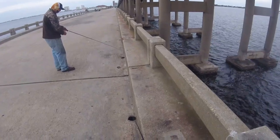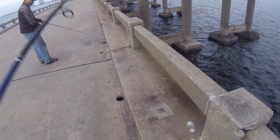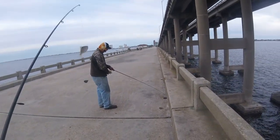I haven't even gotten a bite yet. Oh, there he is. Oh, I got one. Got one. Oh, this one's bigger. Oh, no. I'm not going to get him. What? No. Wait. What? I got him. Ha! I won the challenge.